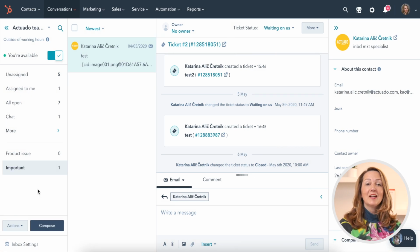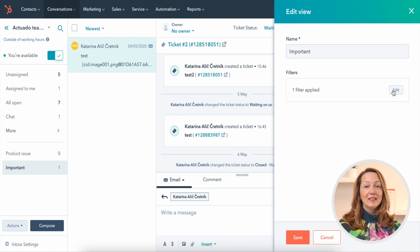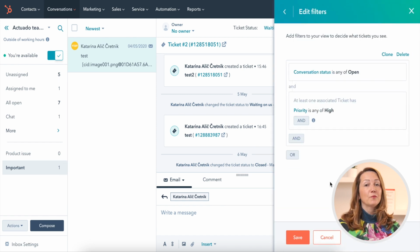Another new functionality are custom views. They help your team organize and prioritize their work. As you can see, a support agent can focus on issues within specific views first. These views are created based on ticket and conversation details, and it helps the agent to prioritize their work more. Also, real-time issue counts help teams understand their work backlog.